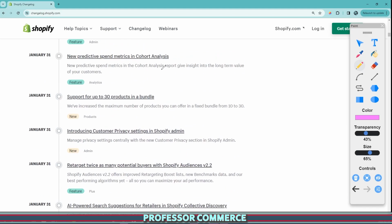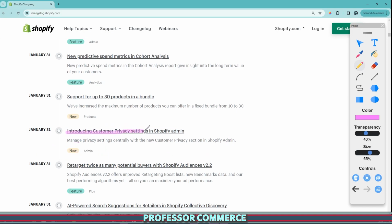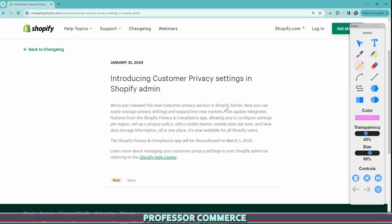Oh, I noticed this on my store before I even saw this update. So another one on January 31st, they're all on January 31st. It says a new update to the admin. Everybody uses the admin. Everybody knows what the admin is. So it says introducing customer privacy settings in the Shopify admin. This is actually the Shopify settings in your Shopify admin, but it says manage privacy settings centrally with the new customer privacy section in the Shopify admin, which is actually the Shopify settings. So this is super interesting.